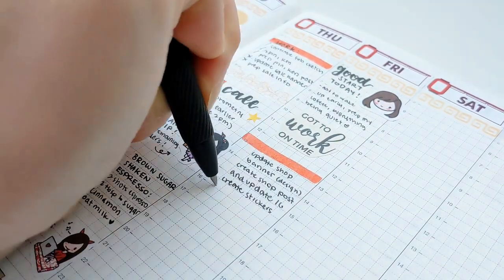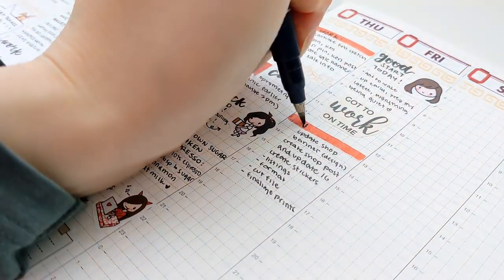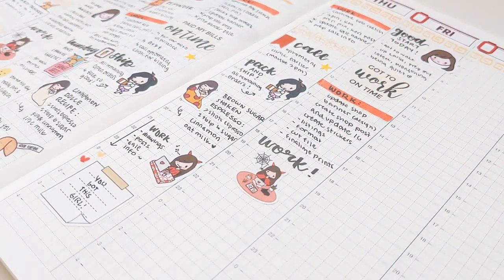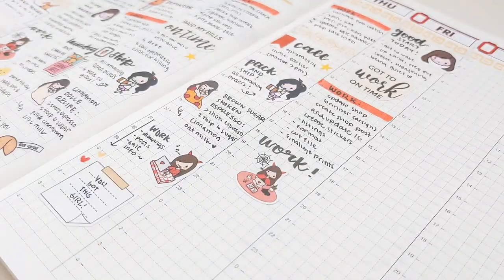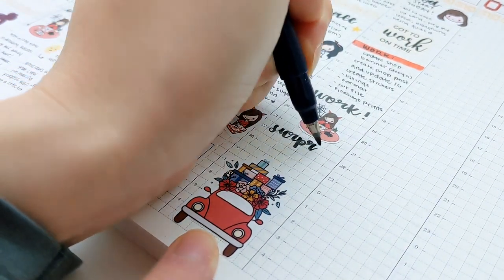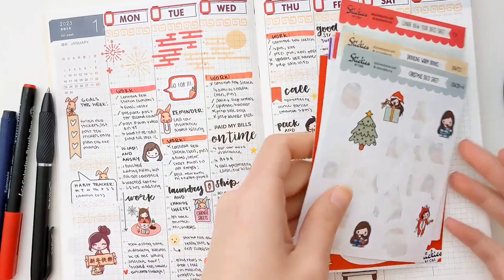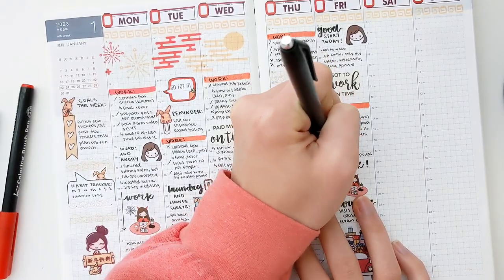It was a little bit longer than usual because I set up a deadline for myself to have a shop update on Saturday. So I was rushing throughout Friday to make sure everything was done. I then placed this Sarah planning sticker from our Halloween collection because I was just busy working throughout the day. And from today too, I had a surprise visit from my cousins. So I placed this red car sticker filled with flowers and presents from our holiday Christmas sticker sheet.